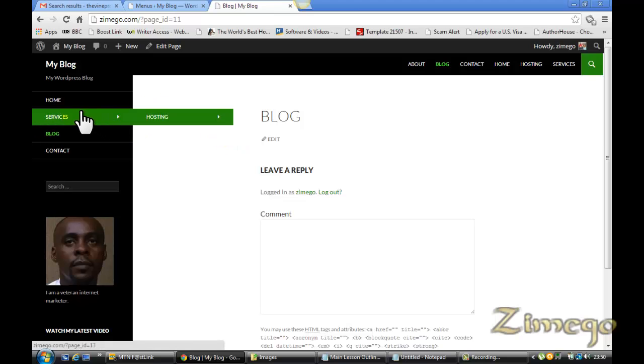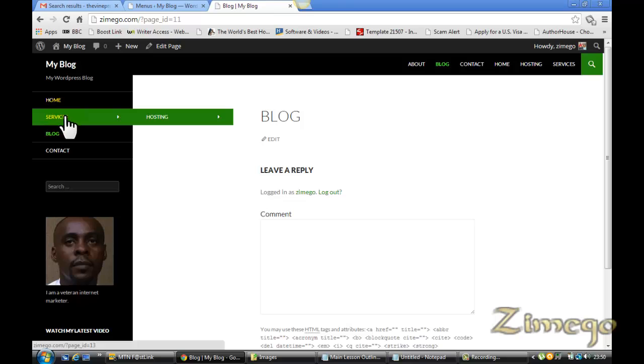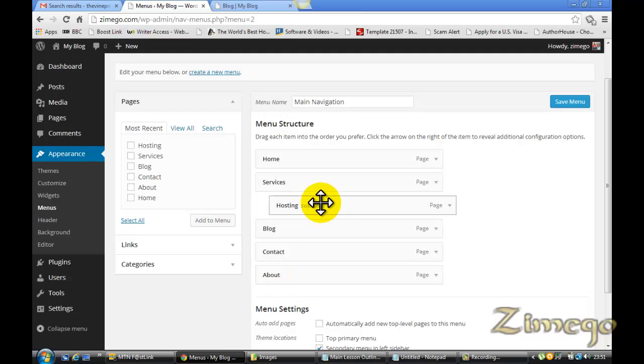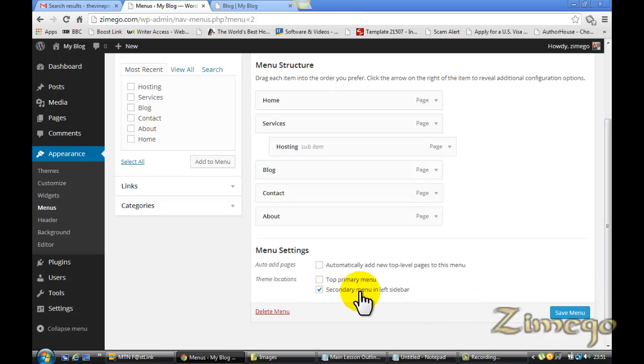Now, this is the home. This is services. You see the arrow? You see what happens. So it depends on what you want to create. You can go about it this way. But let's go back. That's not how I want it. About is a page on its own. It stays on its own. Hosting is a sub of this. Okay, and it's a secondary menu in the top left, in the left sidebar.